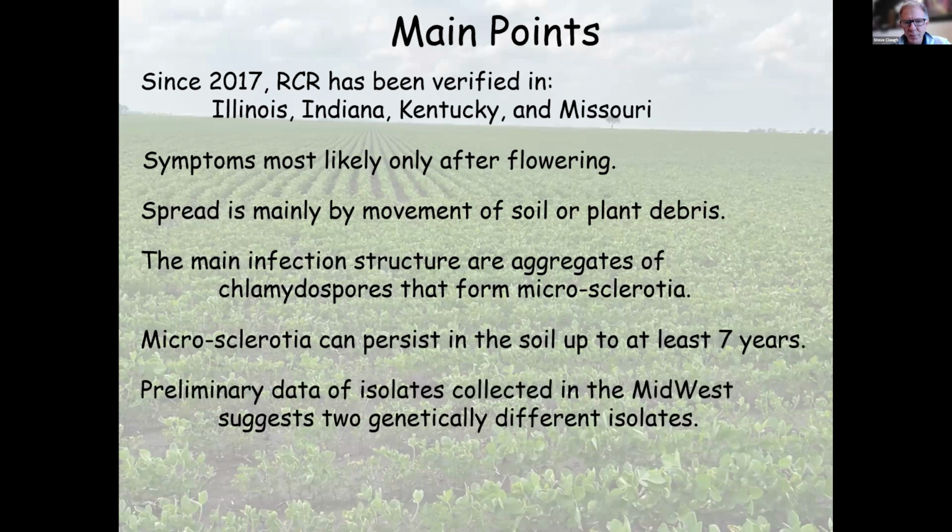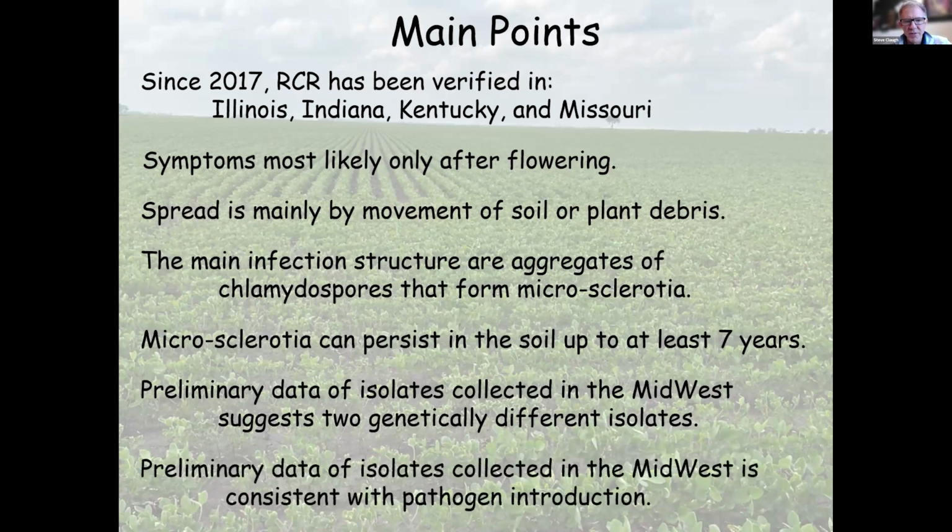Preliminary data of the isolates collected in the Midwest suggests only 2 genetically different isolates. And the preliminary data is consistent with the pathogen having been introduced somewhat recently.